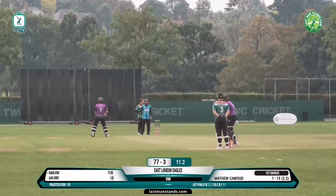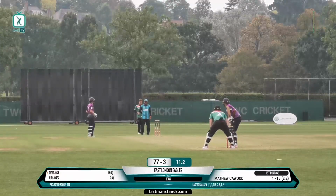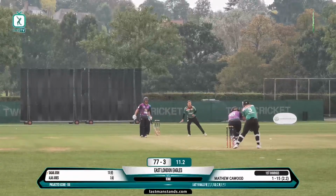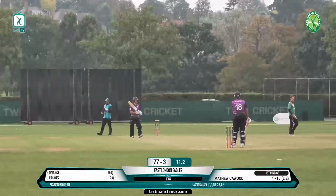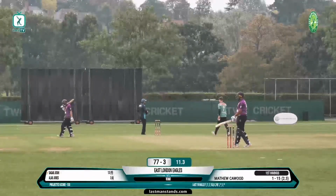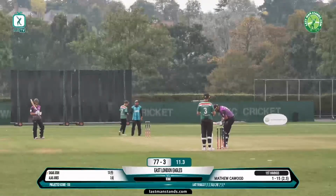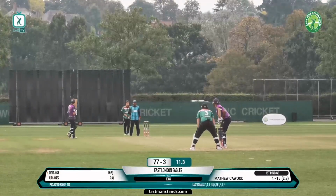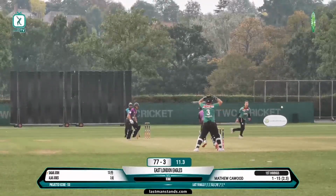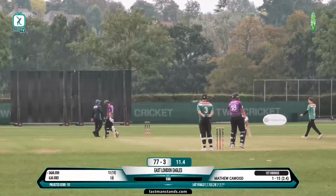I feel this is a big moment in the game. Is Joshy going to target the cow corner boundary? The runs have dried up a bit here. Into the pads, not giving him any chance to free his arms. Something's got to give here for the East London Eagles. Scoreboard's almost come to a standstill. It's another dot ball. Matt Cawood showing his experience.